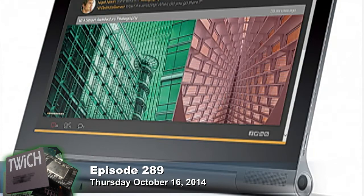If it's quiet, then. And also, this tablet only runs Android. There's no Windows version of the tablet, the Yoga Tablet 2 Pro. Yeah, but that's to save weight so they could put the projector in. You've got to save those 0.03 pounds.